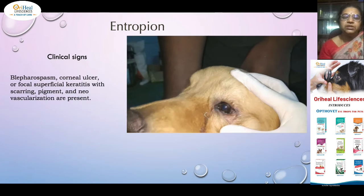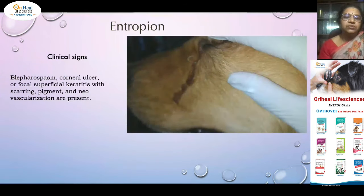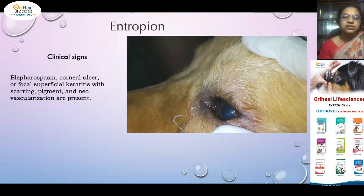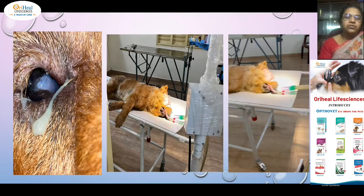So it is always better to attend to this in puppyhood. These are all congenital problems, and when you attend to conditions like entropion in a bilateral patient like this, it is better to address both the eyes in the same sitting. So advanced cases of entropion can cause opacity and pigmentations on the cornea, and sometimes you will find a caseous thick mucoid discharge.